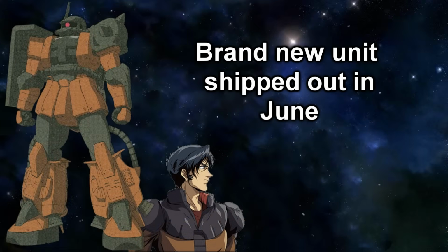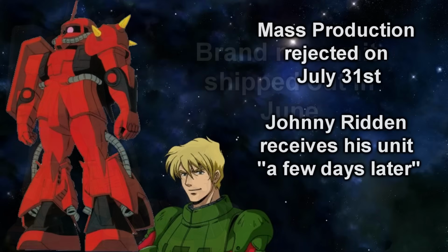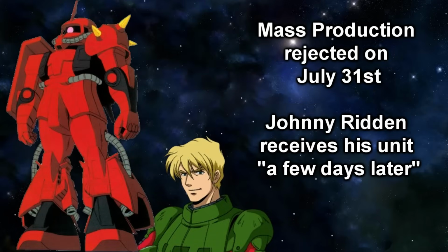For the R1A then, we know that Gabby Hazard received his unit, which at the time was brand new, in June, meaning that that thing was probably either rolled out in June or in May. And for the R2, according to the MSV Ace pilot log, the decision to adopt the Dom as a stopgap mobile suit was taken on July 31st. And a few days later, Johnny Ryden would be promoted to Major and receive his R2, meaning that the R2 was most likely rolled out in July.